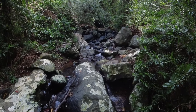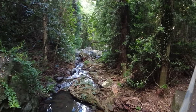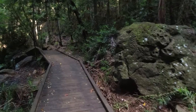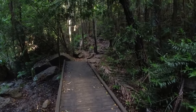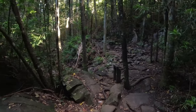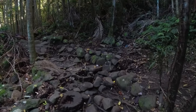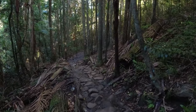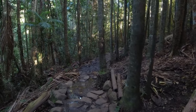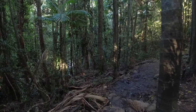That's not them, by the way. That's just the Cascades. Really pretty. And we're at the top of the falls now. Track is a little muddy today, so I've got to be very careful where I step. Don't want to end up slipping, especially with my balance.